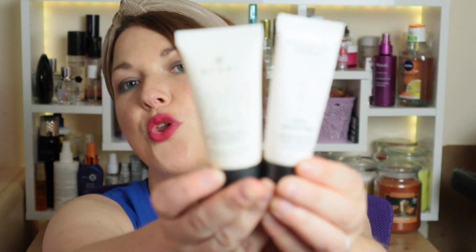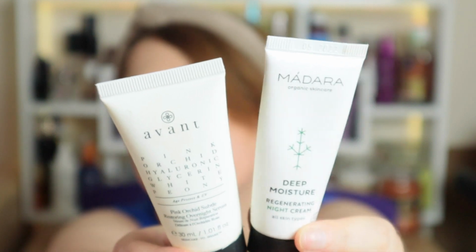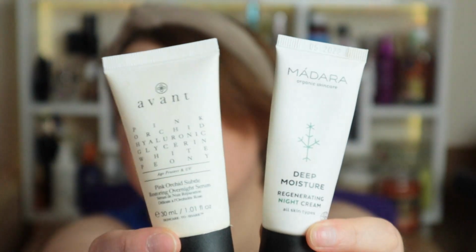So we've got a couple of night skincare products next. We've got one from Madara Skincare and one from Avant. I'm not going to go on an Avant rant. I'm not, I promise. Overpriced, but I'm not going to rant about it.